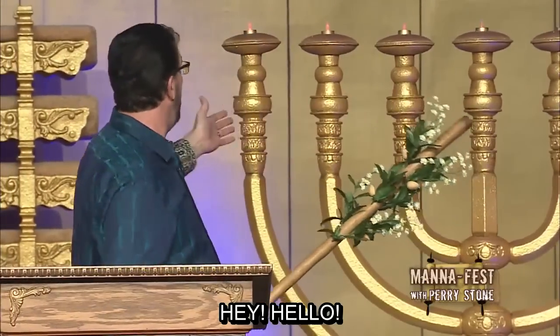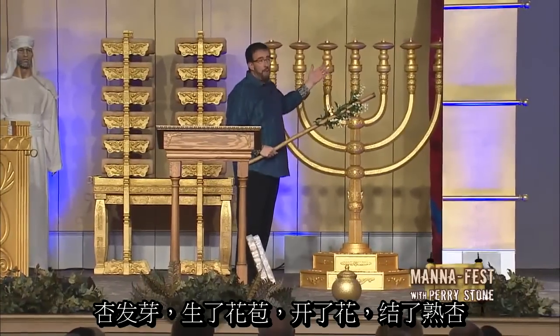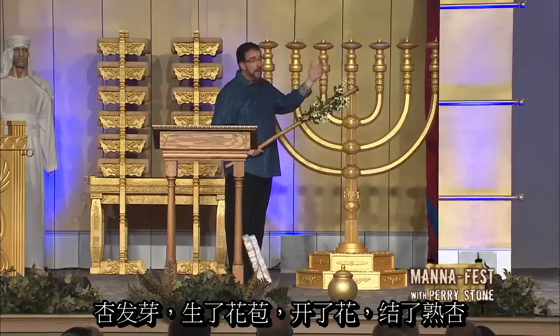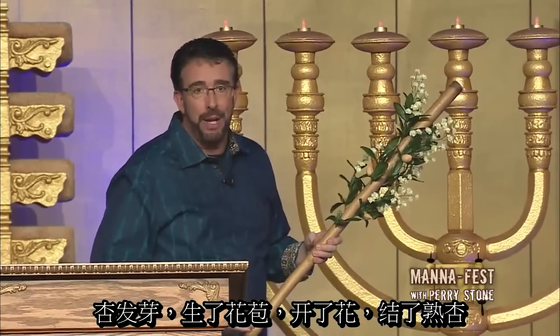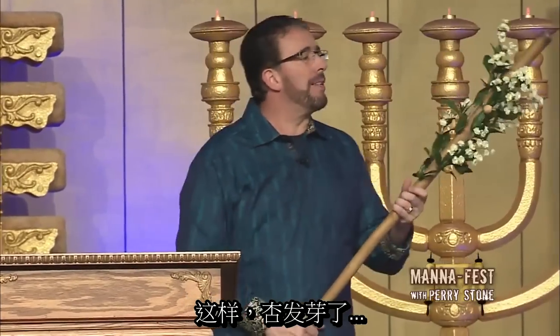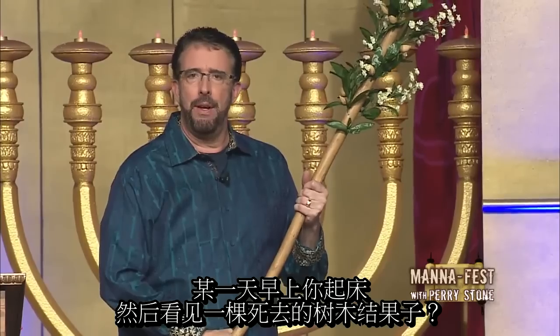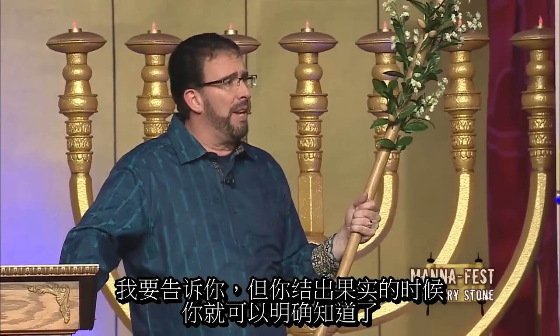Hey, hello, the menorah. What's the menorah ornaments? The three, you know, the cup and the flower and the three growth processes of an almond tree. So the almond blossom, you can imagine getting up in the morning and you got a dead tree limb that's got fruit. Someone said, well, how do you know when you really have the baptism of the Holy Spirit? I'm going to tell you how you really know when you get fruit.